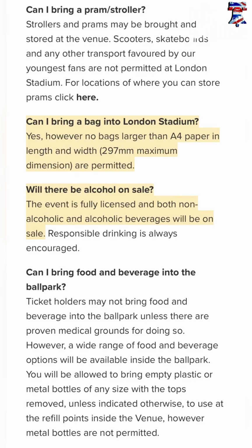A frequently asked question is the bag policy. Yes, bags can be brought in, however, no larger than A4 paper in length and width. That's 297mm maximum dimension. Food and drink cannot be brought into the ballpark unless proven on medical grounds. But you can bring in empty plastic bottles of any size to use at the refill points, but the tops must be removed.